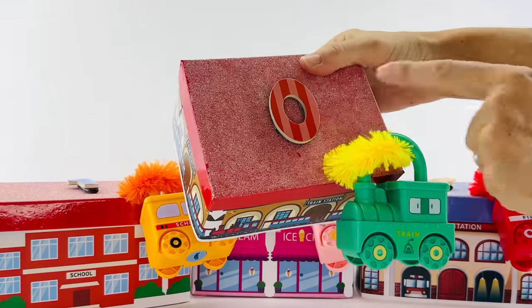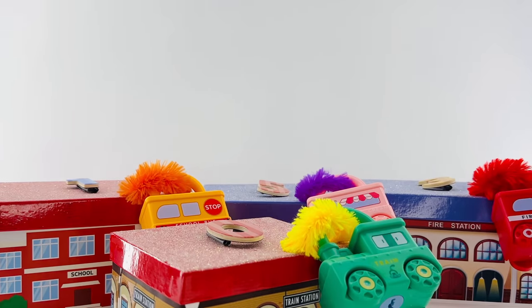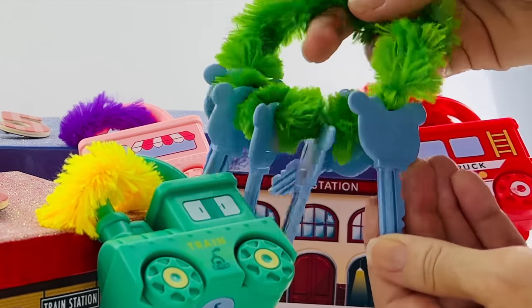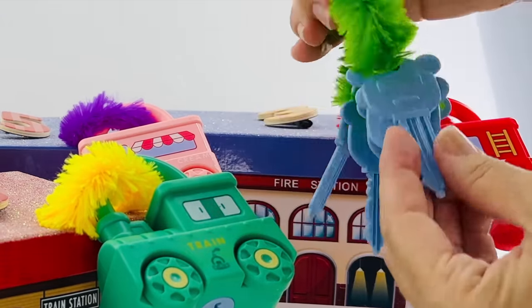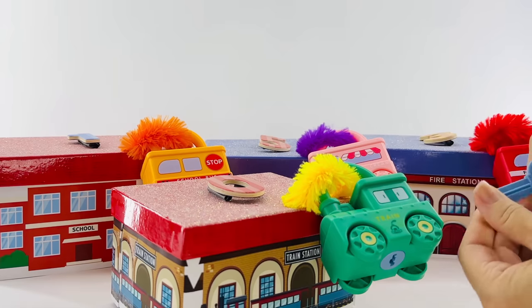Next, why don't we open our locking train car? Remember, this one was the number 0. Let's find the key that has a 0 on it. Let's see, that's the number 5. That's not a 0. It would be at the other end. Here we go, that's a 0. Let's unlock the train.